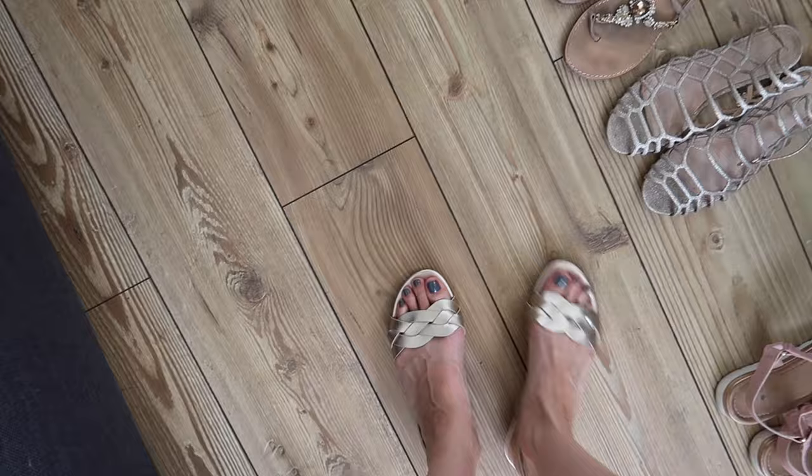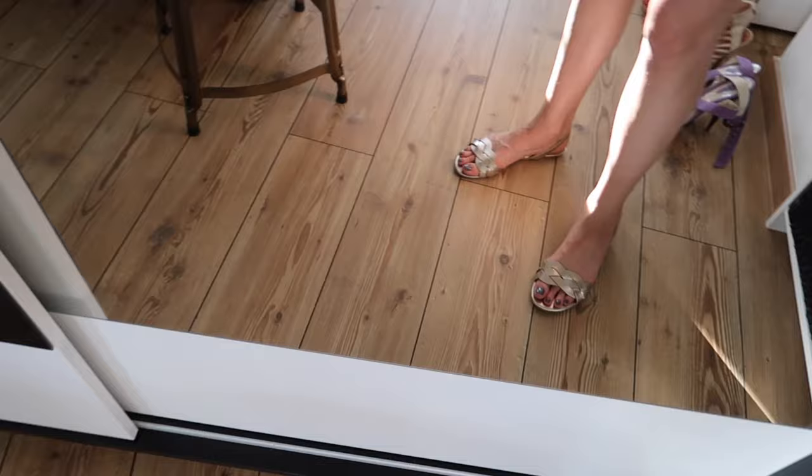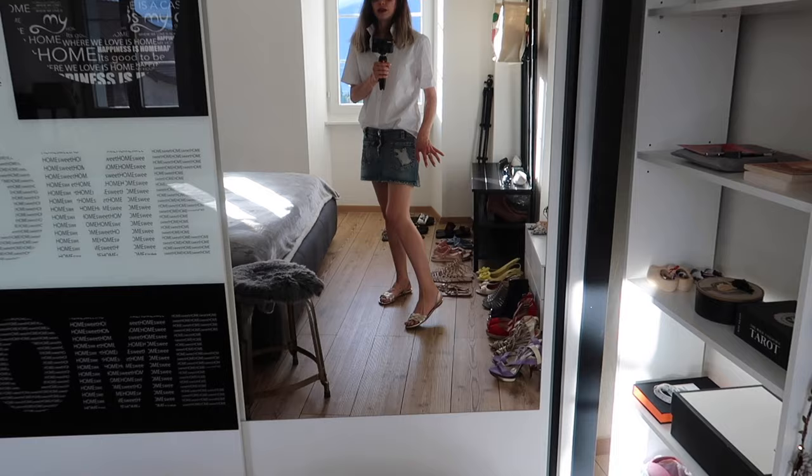I got them like a month ago because I wanted something to wear at home, something very comfortable. Shoes that I know I will wear only at home, like when we have friends over or when we have kind of romantic dinners with Dominic. Obviously I'm not gonna wear high heels at home, but I think this kind of sandal works well. So yeah, I'm gonna keep it that way.